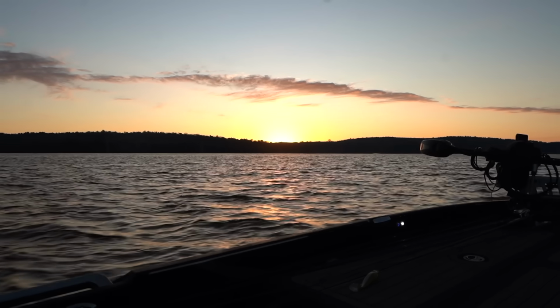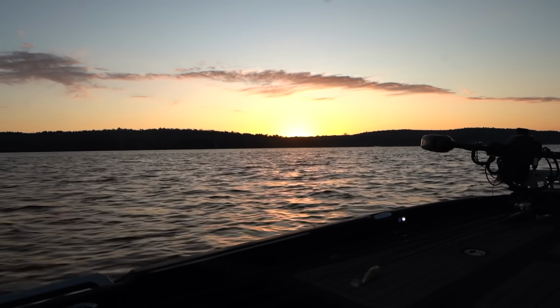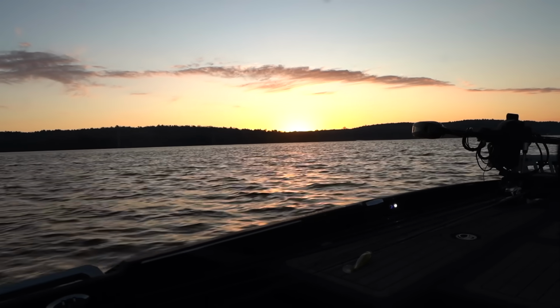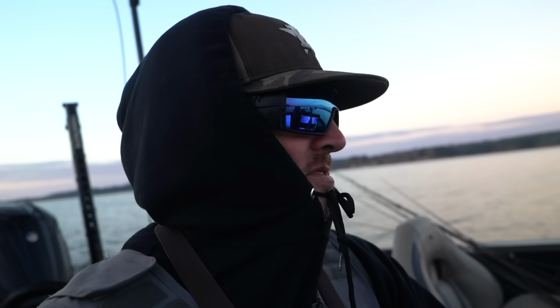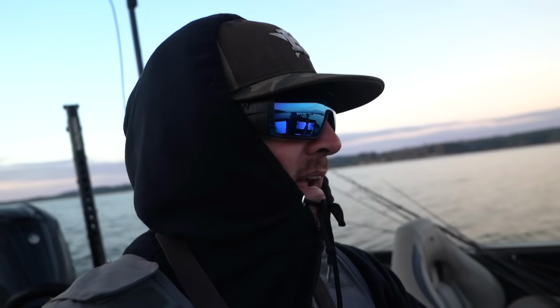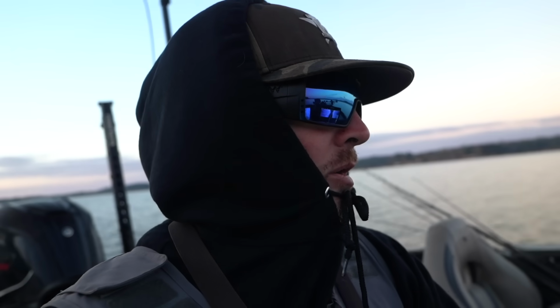A lot of people think that you just put the trolling motor down and you have forward-facing sonar, you just go out and start blasting them. That's not true at all. I got here a little bit before the sun came up because I want to do some scanning on some of these offshore places, and I want to show you guys on my side imaging screen what I'm looking at.